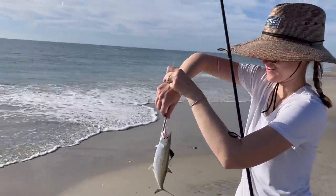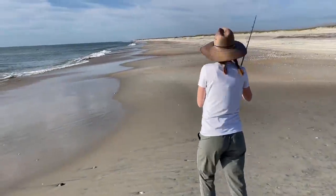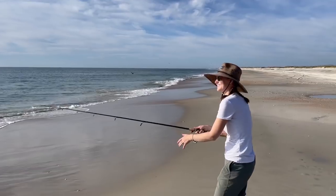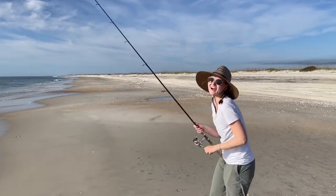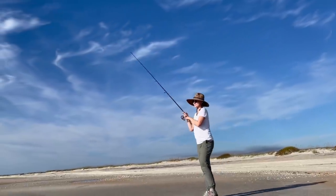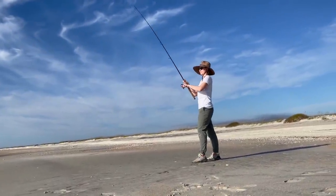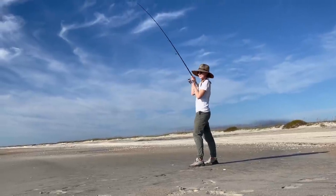This is for sure a fishing speed run, isn't it? Yeah. Get a big one, Aaron. Okay. Get a big one like you always do. If I get a big one, it's only because you teach me how. Small, but they're fun.